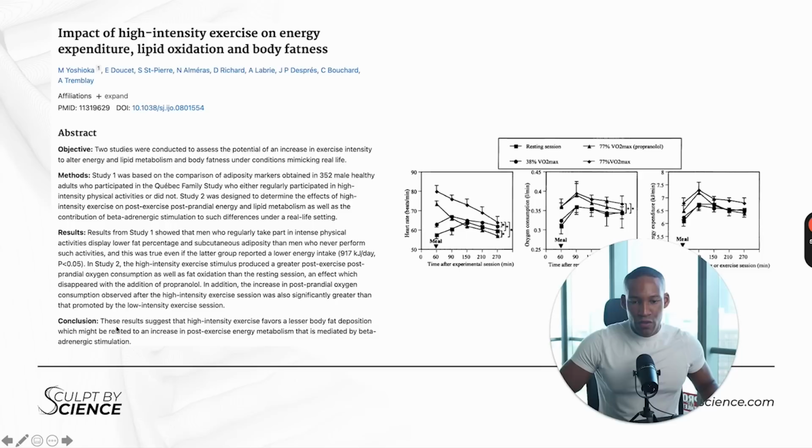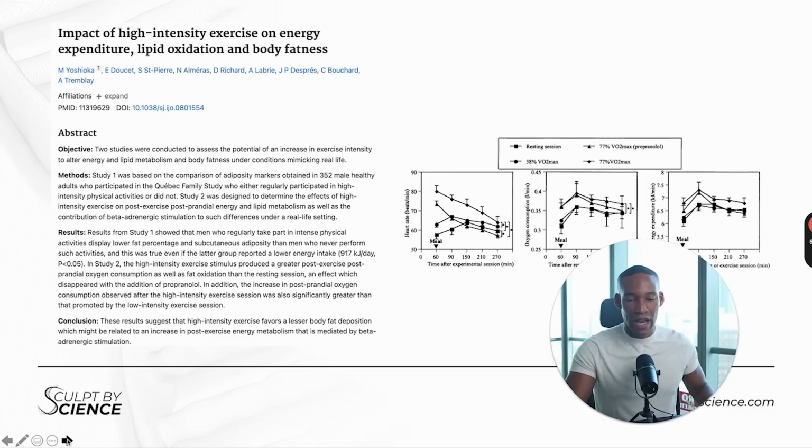And research has shown that the results suggest that high intensity exercise favors a lesser body fat deposition, which might be related to increase in post-exercise energy metabolism that is mediated by beta adrenergic stimulation. So in short, yes, you'll burn more fat by doing high intensity interval training.